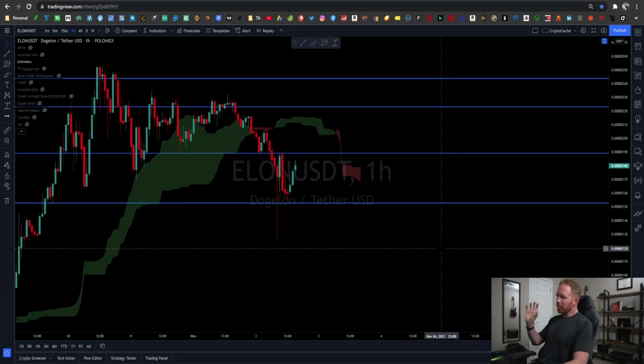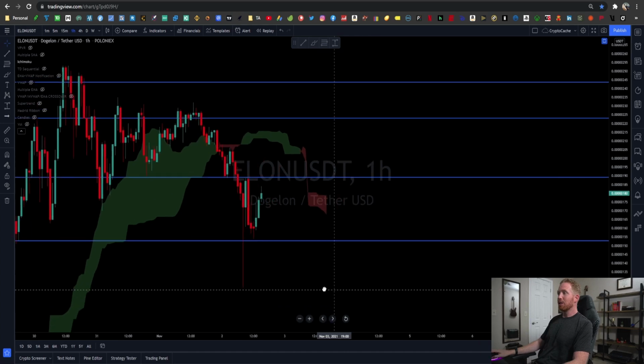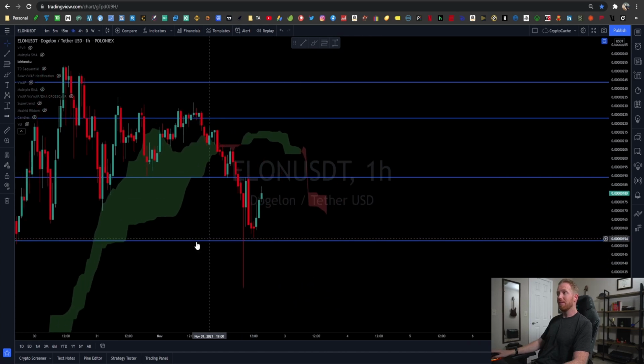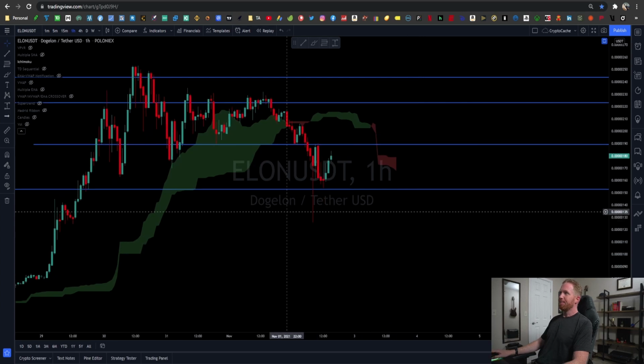So, bottom line here is with the price being under the 1-hour Ichimoku cloud, not ideal. The price is showing bearish divergence on the MACD, and we're also not in really good shape in the sense of the RSI being under 50. So really, there's nothing positive that I see here, really in the big picture.